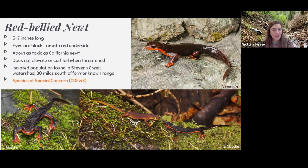We don't know if they have existed there for a while or if someone released a population. They're native to California, but they just hadn't been seen in that area for a really long time. They're about the same size as our Californian rough-skinned newt, about the average size, 6 inches, but they have completely black eyes and a red belly. So they do look pretty different. And then when threatened, they do not curl their tail or lift it, kind of like the California newt. So we see our California newt here, our red-bellied newt here.